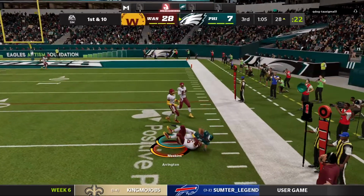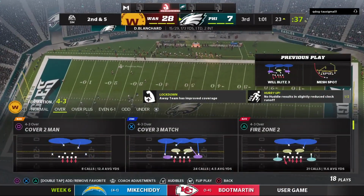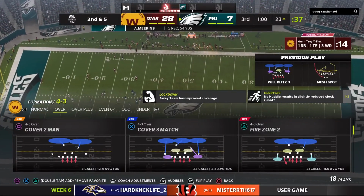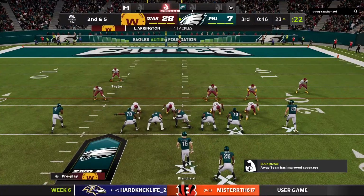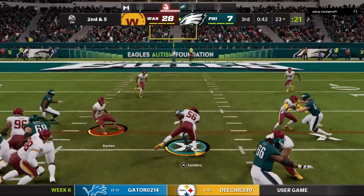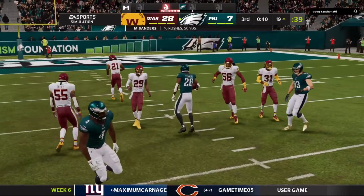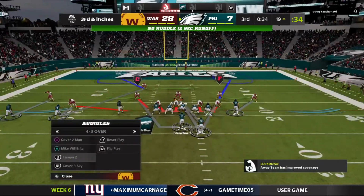Now here's a throw that's complete. 5 yards on the catch there, brings up 2nd down. It's a gain of 5. Brings up 2nd and 5 at the 23-yard line. Shotgun snap, and then the give to Sanders. And he's going to be stopped close to the first down marker at Washington's 12-yard line.